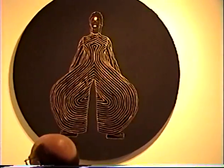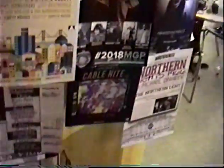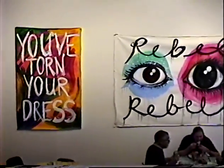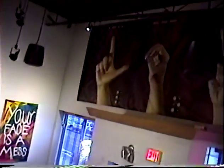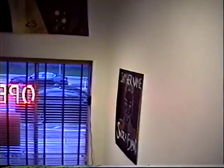And they're all numbered and titled there. Northern Lights Lodge, that's a great place for music. And Monitor, you can pick these up at a few places. Cass Cafe is a great place for all the things, little circulars, postcards, events that people have. Here, I didn't catch it at first, but it's love in sign language.